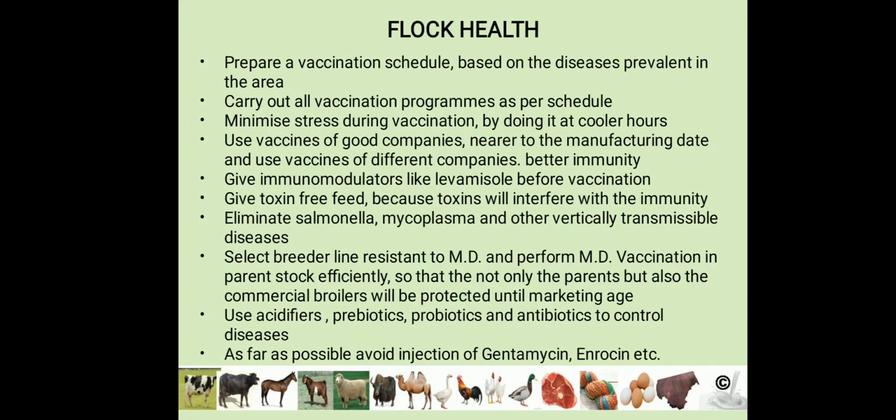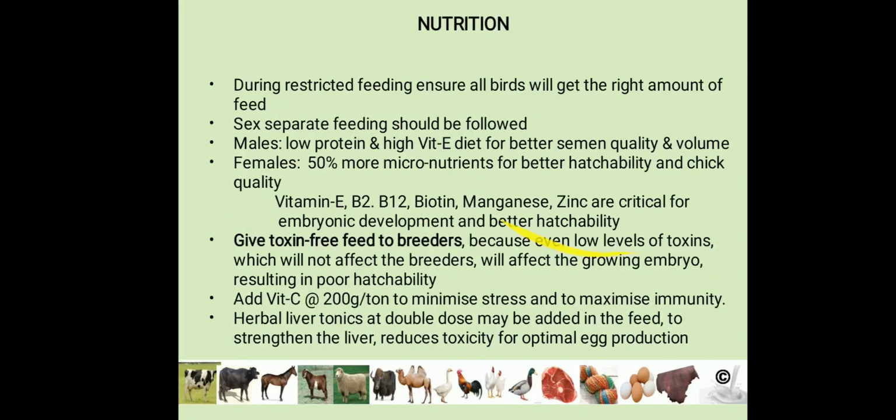We need to select breeder lines which are resistant to Marek's disease and perform Marek's disease vaccination in parent stocks efficiently so that not only the parents but also the commercial chicks will be protected against Marek's disease. We can also use acidifiers, prebiotics, probiotics, and antibiotics to control diseases. And as far as possible, we should avoid injections, particularly antibiotics like gentamicin and enrofloxacin.